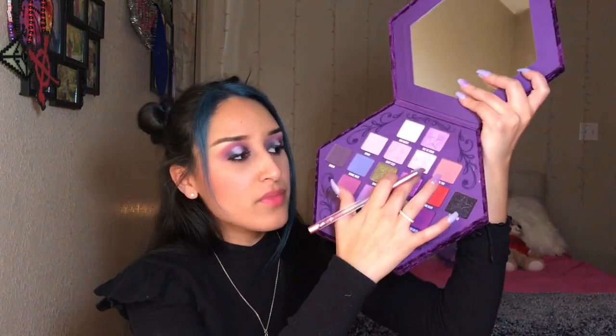Then I'm gonna use a black eyeliner, and I'm using the LA Colors Auto Liner. For lashes, I'm gonna use my Ardell Demi Wispies. So now I'm gonna move forward to my inner corner, and for my inner corner I am gonna use Wet Jewel, which is this one right here, the pink one.